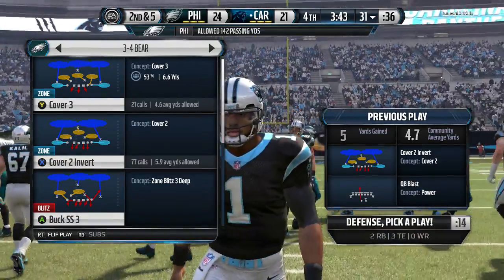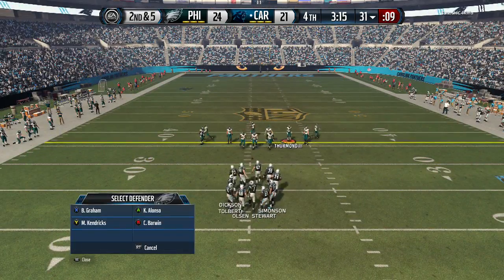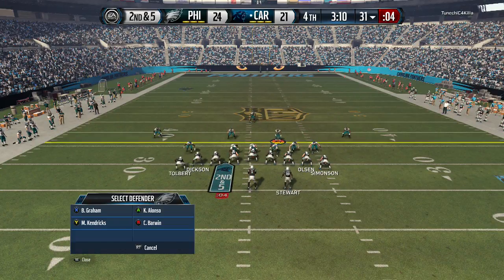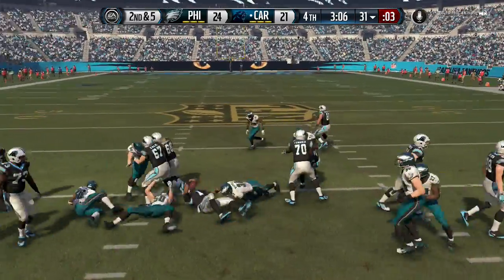Yeah, it's not a 1st down, but it sends a message. It shows everybody that you can run it when you want to, and also it opens up so many other things for your offense. Play clock's running down. Looking for some daylight up the middle.